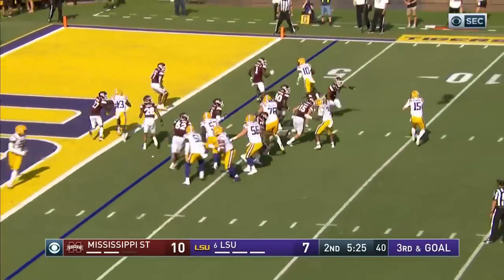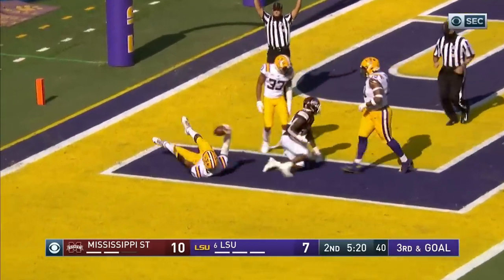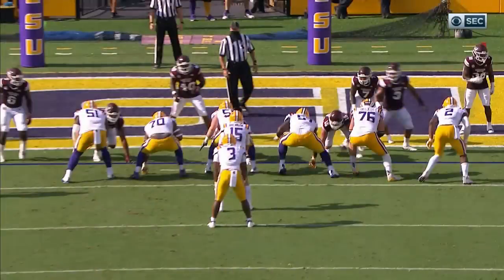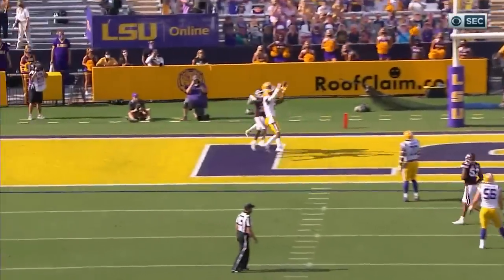Play fake. Brennan. Here comes 3 guys. He has to just get rid of it. And it is. Was it caught? Yes, indeed. And picks it off. Trying to go to the right. Can't get it. Nobody there. Comes under pressure. Gets rid of the ball.